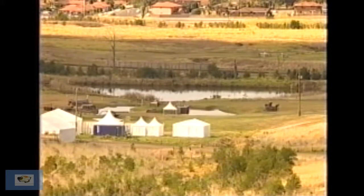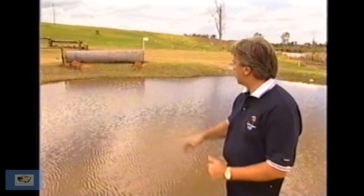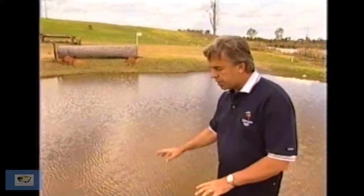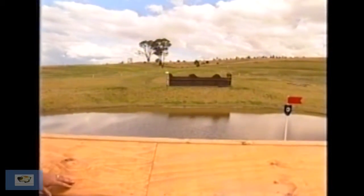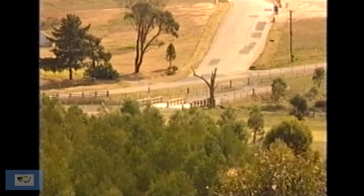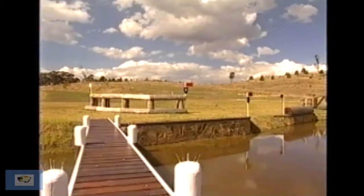Fence 13 is halfway round. It's really what we call the main water obstacle on the course. Big log in, slightly different question to the previous water fence, through the water, up the step, and then keeping the impulsion going to come up and jump the lighthouse here, which will have a little bit of a proper roof put on it, back onto the other side, down the slope, back into the water, and then kick on and jump. Actually, a big old brush fence coming out just to finish the whole job off. 13 minutes is the optimum time. The first part of the course is undulating, the second fairly flat.